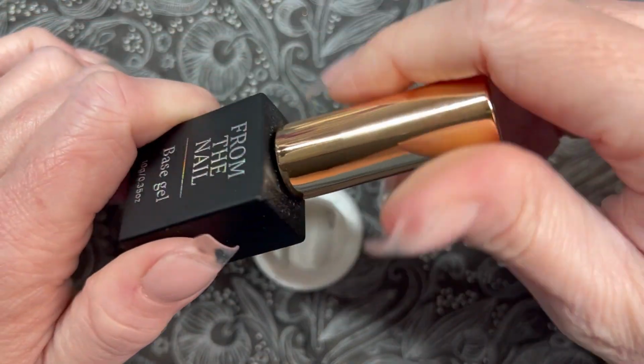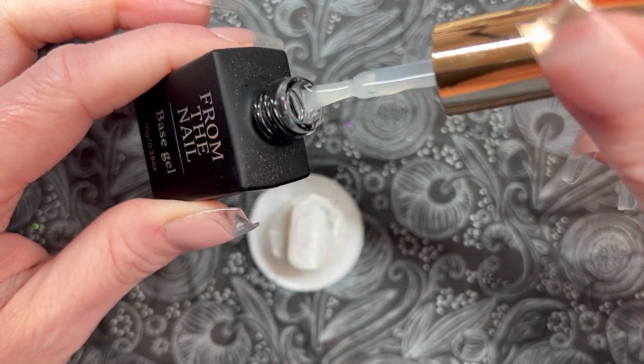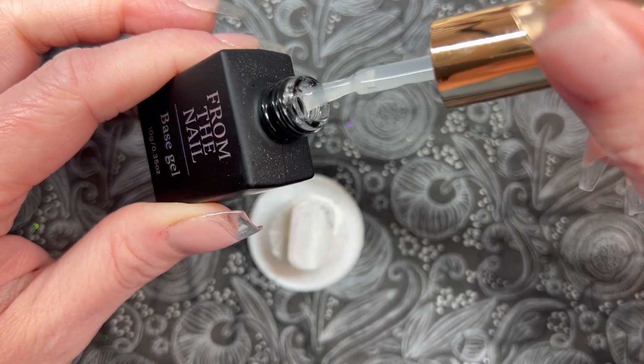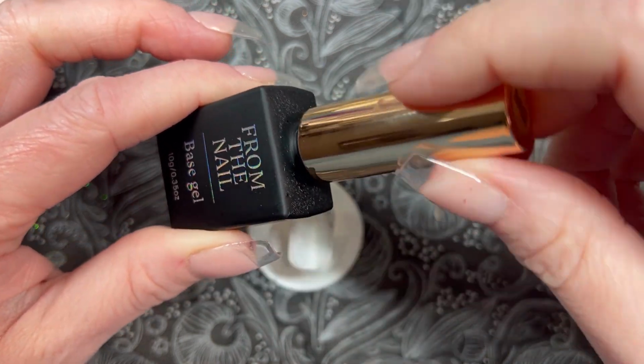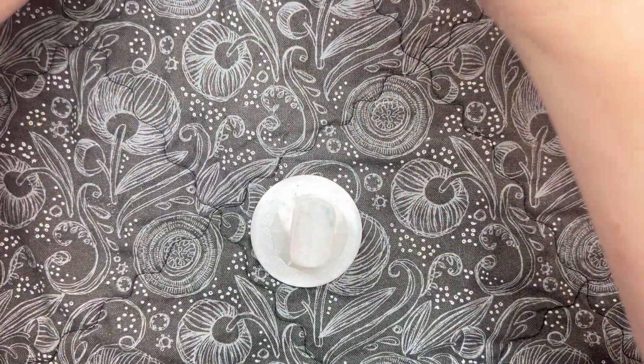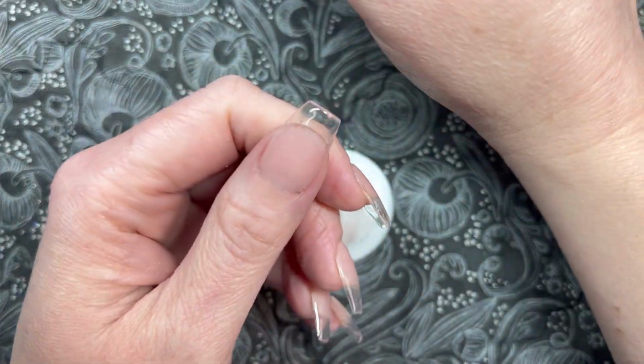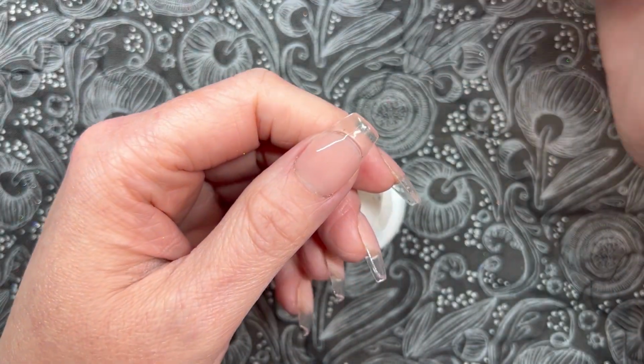I do end up using a matte top coat from an American gel polish brand to finish it, but just from my initial perspective, I don't see that much difference between the Korean base gels and American brand base gels, but I'm still pretty new to these, so I'm not pretending to be an expert by any means, but just from my initial observations of using these base gels and top gels, I don't find them to be that much different.